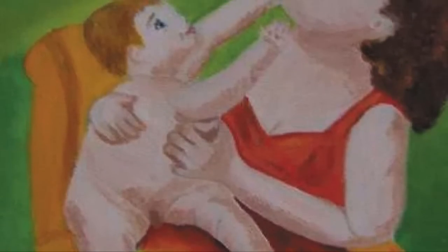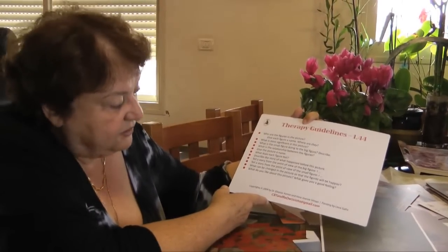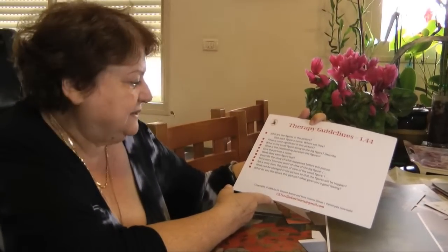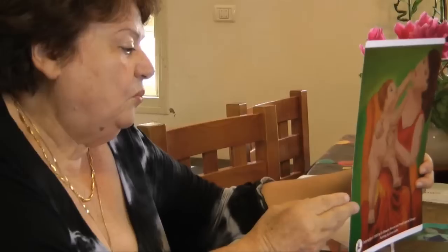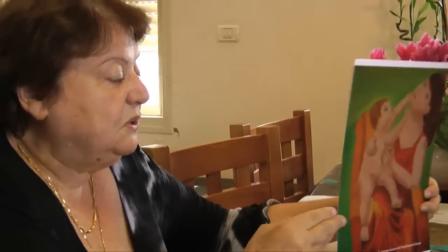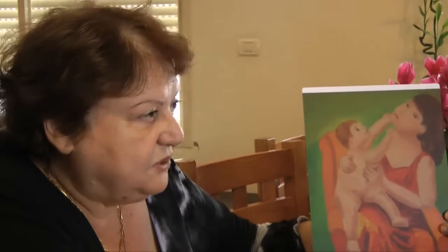And then I get more specific. What does each figure feel? Describe the story of what happened before this picture. Tell the story from the point of view of the big figure, I, present tense. Tell a story from the point of view of the small figure, I, present tense. What can be changed in the picture so the picture will be happier? What do you like about this picture? What gives you a good feeling? So at the end, we always end with something good.